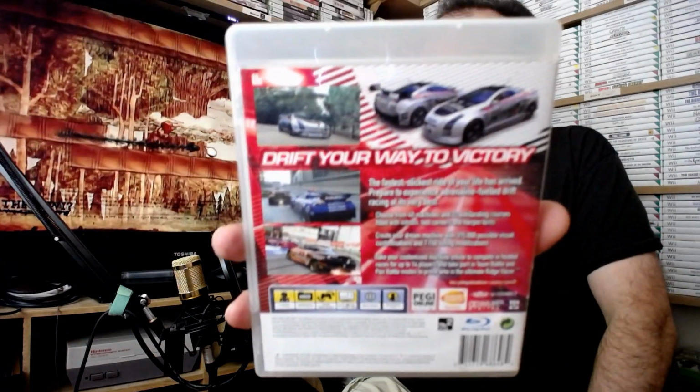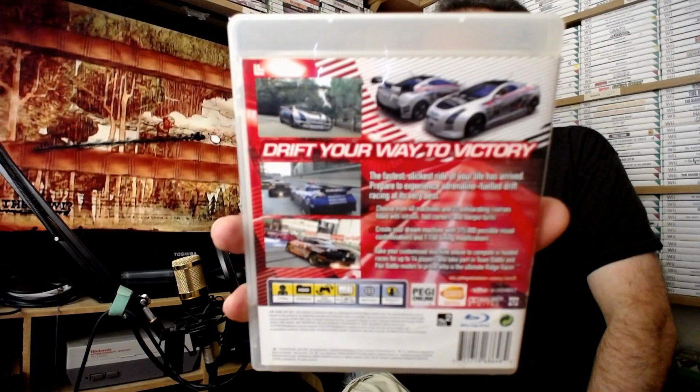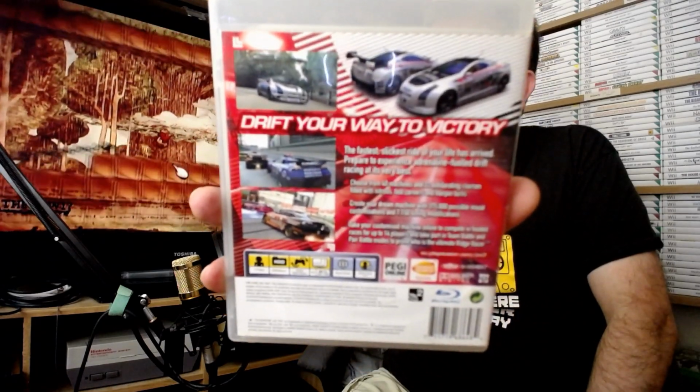I know a lot of people rave about Ridge Racer originally on the PlayStation 1 and the arcade. They love it. I never really got into it. Hopefully this game will change my mind a little bit. I would hope so. But yeah, not in bad nick at all. That one, like I said, I think it was £1. I certainly would have paid you more for it.